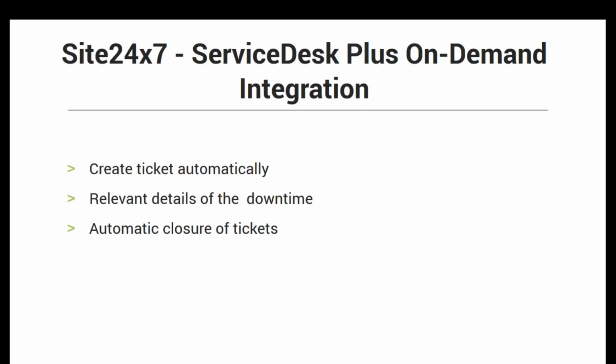So this Service Desk on-demand integration helps you to create automatically the tickets that are getting generated. You'll get relevant details of the time and automatic closure of tickets. So whenever the status gets changed, the ticket also gets closed automatically.